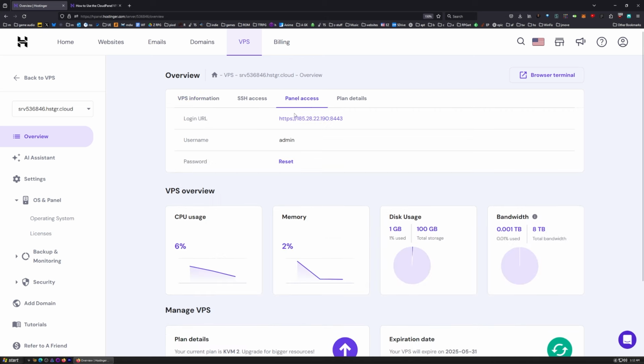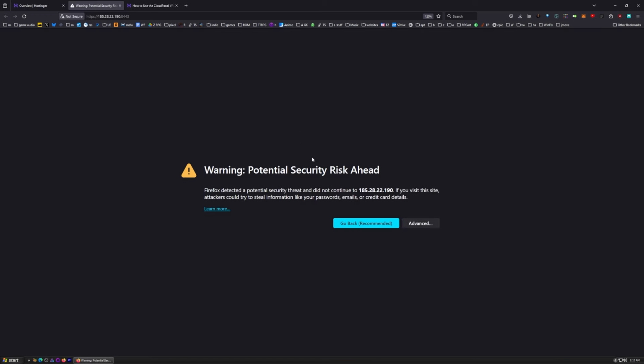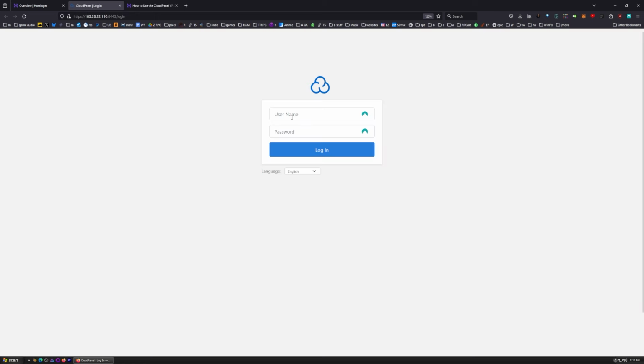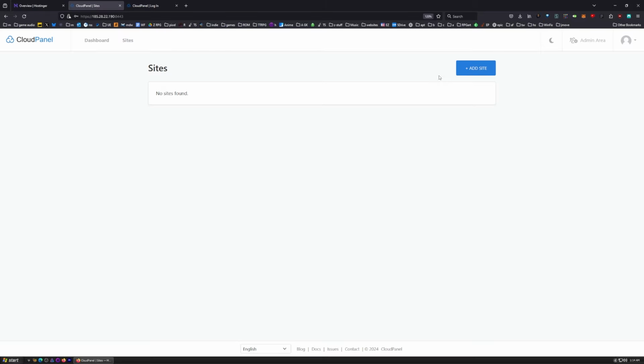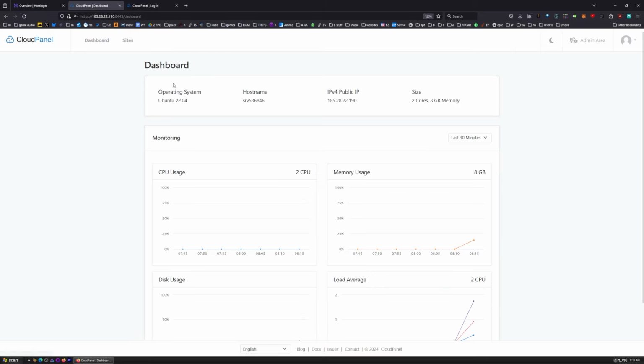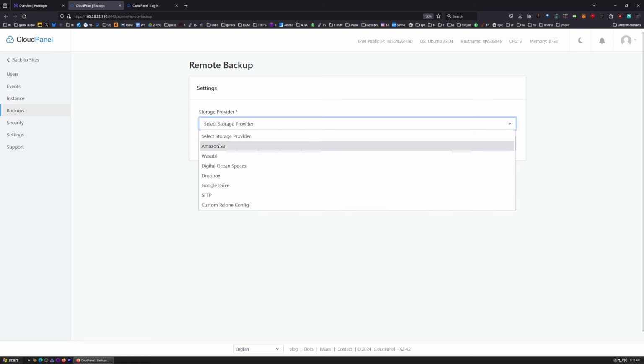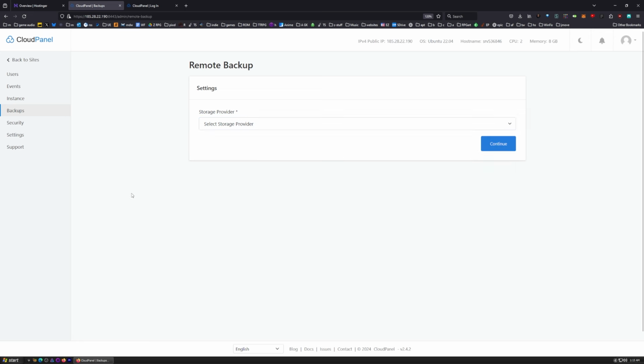All right, so if you go to your overview and then click on your panel access right here, we have our login URL. So let's click on that, hit advanced, just wait for a second and then accept the risk because it's using a self-signed certificate, and put in admin and that huge password I just generated. This is Cloudpanel. So we got our dashboard right here, shows what's going on, and then we have our sites. Then we have our admin area. I'll show you around a little bit. It's going to be a bit different when compared to cPanel. So you've got backups here as well, and you can configure those through Amazon or Wasabi or Dropbox, Google, whatever, all kinds of different things, DigitalOcean Spaces.